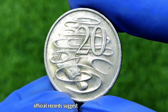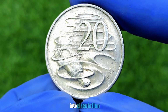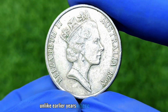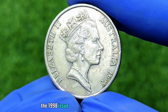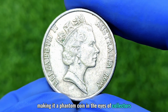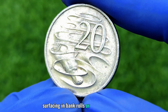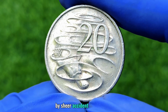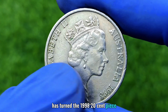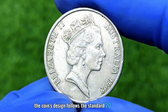Official records suggest that only a minuscule number, reportedly fewer than 10, were ever released into circulation, with the rest melted down or stored in mint archives. Unlike earlier years where millions were minted, the 1998 issue was almost entirely overlooked, making it a phantom coin in the eyes of collectors. Some theories suggest that a few escaped destruction, surfacing in bankrolls or private collections by sheer accident. This scarcity, combined with its elusive nature, has turned the 1998 20-cent piece into a holy grail of Australian decimal coinage.